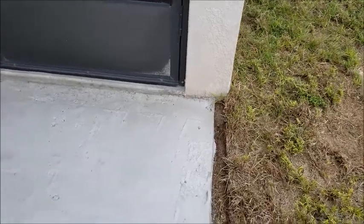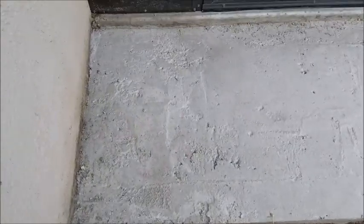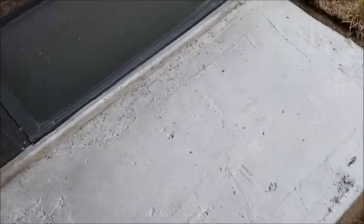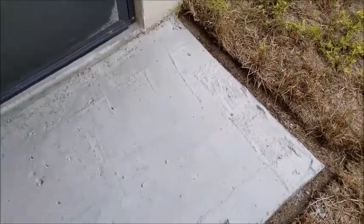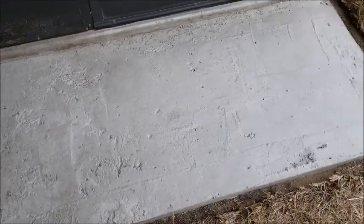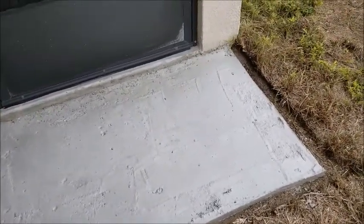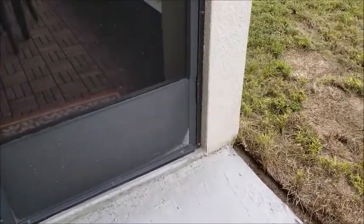And here it is, right at our back screen door. Like I said, it was my first time laying concrete. Not as flat. You can see where I did some of this, but it's my first time. I think I did all right, and Dad said he's going to come over and help us fix this when he gets a chance. So that's right at our back screen door.